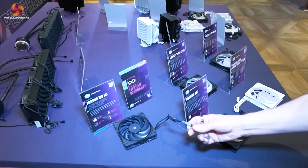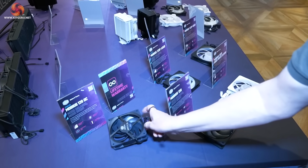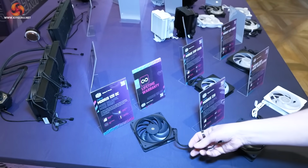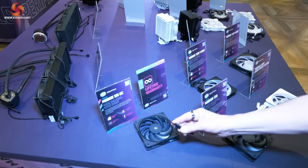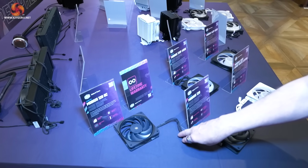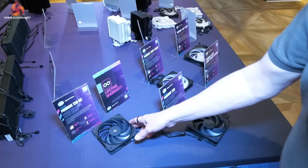On the cable, we have a little toggle switch. We've seen in the past some Cooler Master fans that had a toggle switch on the motor hub. The snag was that once you'd set the fan profile and then installed the fan, you were then obliged to remove the fan to get access to the switch. Having the switch on the cable, that makes a lot more sense. These fans are going to be relatively expensive, heading towards £40, euros, dollars a piece.